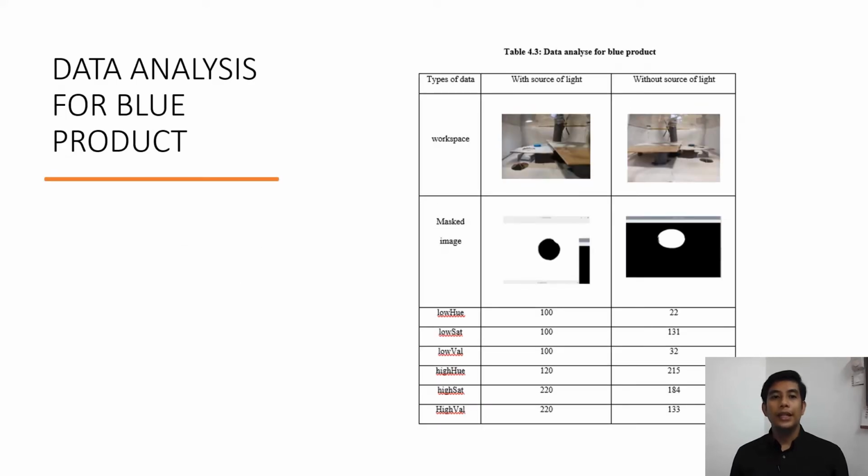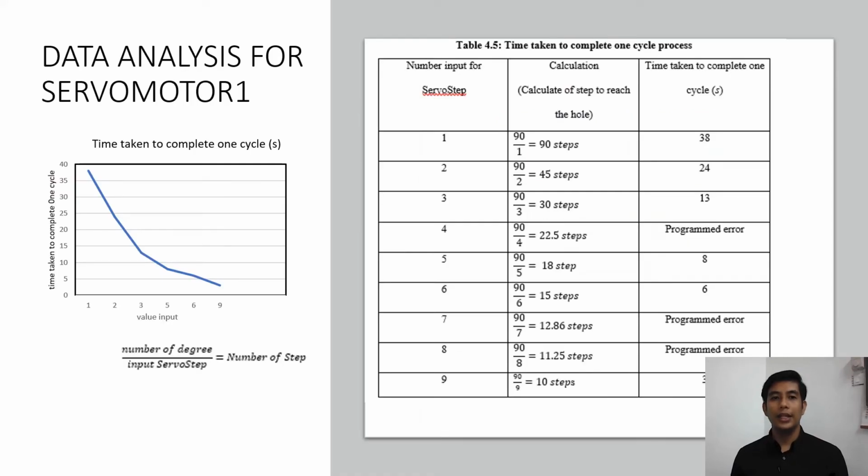So the final data for my image processing is the blue products. As we can see in the table, with the source of light and without the source of light, it will give different values of the 6 component data. Next, for my data analysis for servo motor 1, the time taken to complete 1 cycle versus the value input.